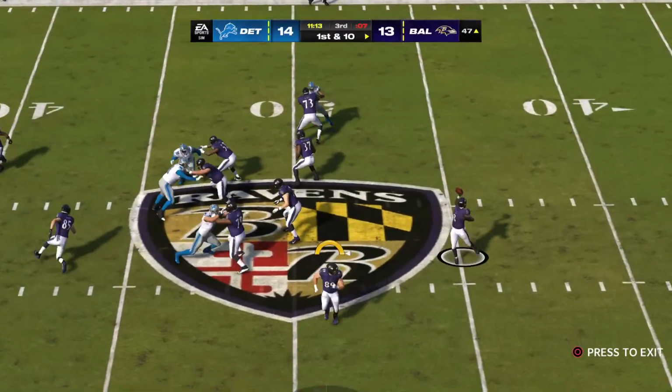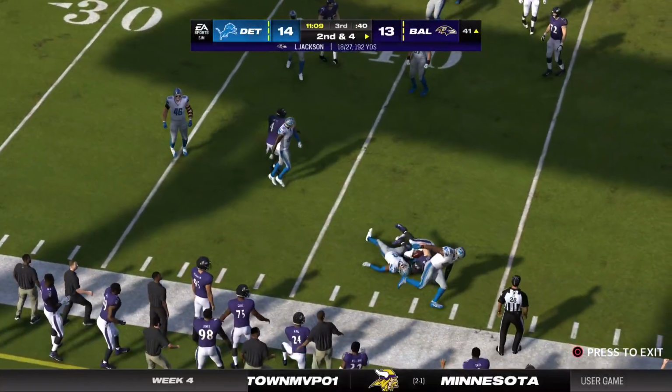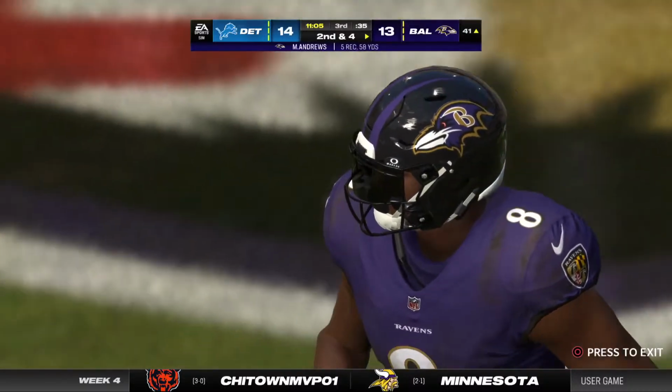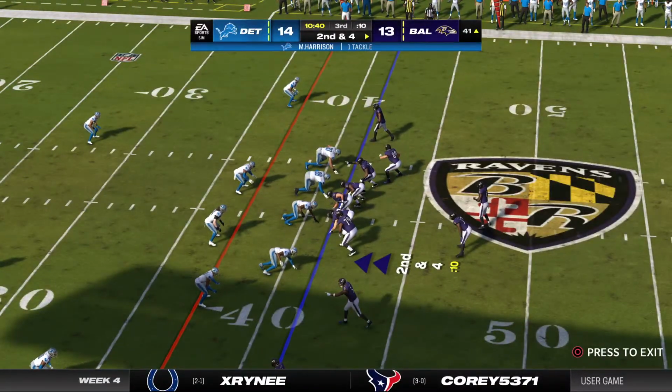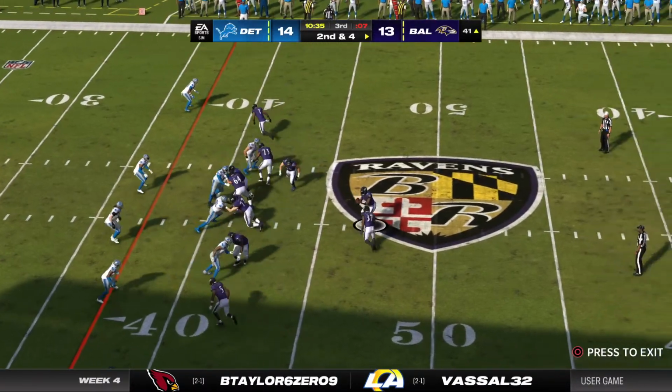Off the play fake, here's Jackson. Looking left side, Andrews with it, complete. And that's good for a gain of 6, and it'll be second down. So much goes into a successful play, doesn't it? How about that play action there? Freezing the defense just enough to bring the tight end free downfield for the completion.